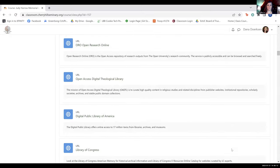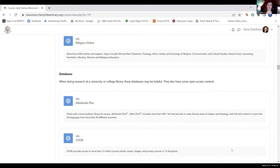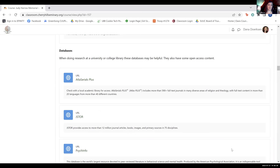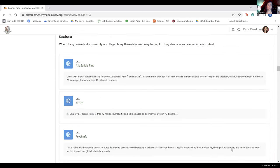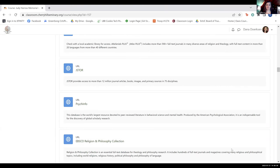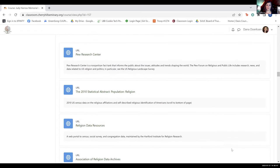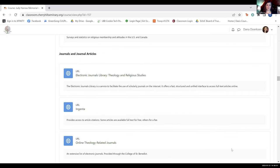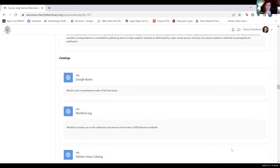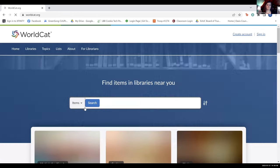Okay, let's see. Let me go down a little further. There's a lot of things that I put in here, and I wish I could organize it differently so it's easier. Here's some of the databases that, if you do have access at the library, will be really useful to you. This is JSTOR, ATLA, PsycInfo, if you're doing the counseling track. EBSCO Religion and Philosophy Collection is really good. I added some statistics, journal and journal article searching from various other places. Google Books, so these are catalogs, union catalogs. WorldCat is your find-all for books.